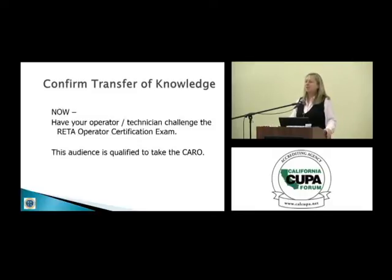It is a test, and you do have to go to a specific test center, and it's on a computer now. You don't have to use your number 2 pencil anymore. But it is a way to determine transfer of knowledge for your entry-level operator.